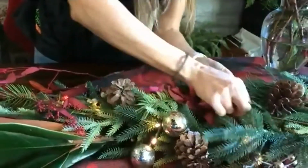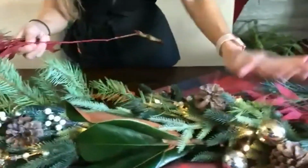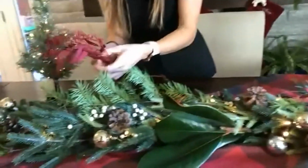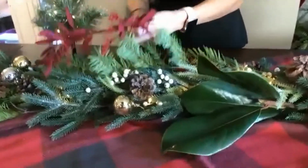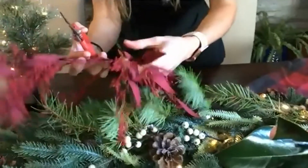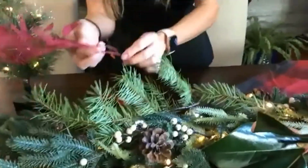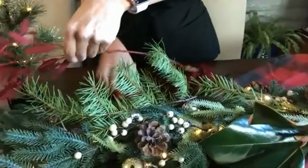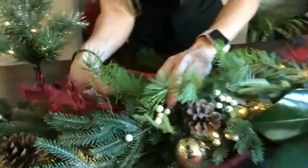Trying to get this guy to not cover the pine cones. I love the pine cones. And then again, you try to balance out some of the color. In this case, we have a way to also split here this big branch, like right there. You see, I'm gonna cut it right there so I can use this and have a second little bush, but we don't need the excess of branches.